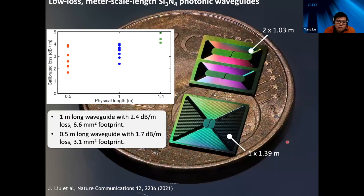In the meantime, as we talked about before, in order to achieve erbium-doped waveguide amplification with a high gain, we really need to use a relatively long waveguide to make sure we have a large integral gain along this waveguide. So in this case, we fabricated meter-scale silicon nitride waveguides, typically 0.1 meter and 1 meter, with a typical loss around 2 dB per meter. And we can achieve 1.7 dB per meter in the shortest waveguide, which is 0.05 meter in this case.